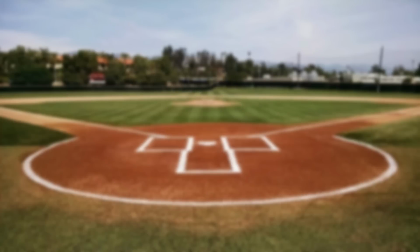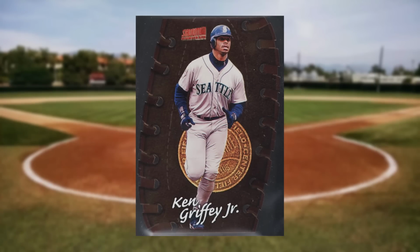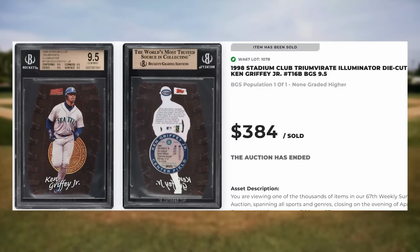Coming in at number 13 is this 1998 Stadium Club die cut Ken Griffey Jr. This was a BGS 9.5, and it sold for $384. This is the first ever comp I could find of this card in a Beckett slab, and matter of fact, the only other comp I could find was a PSA 10 that sold for $594 on eBay back in October of 2022.